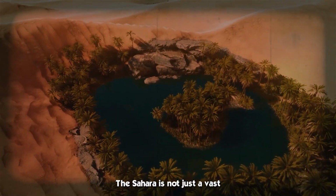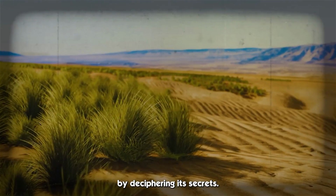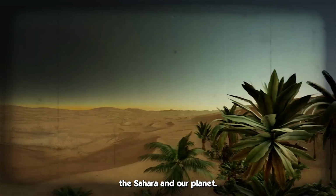The Sahara is not just a vast expanse of sand. It is a living laboratory where the past, present, and future converge. By deciphering its secrets, we can unlock solutions for a more resilient and sustainable future for the Sahara and our planet.